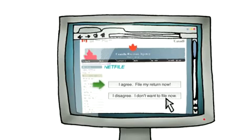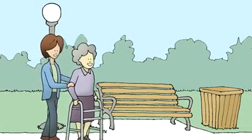And when Sandy files her taxes this year, she may save up to $300 on top of what she already claimed for her dependent mother. With all the money Sandy saved, she's bought her mother a new walker.